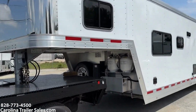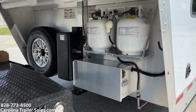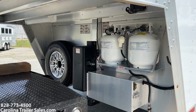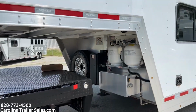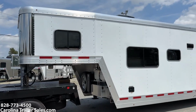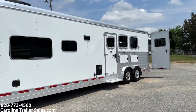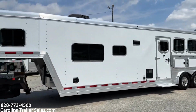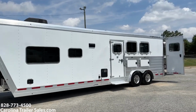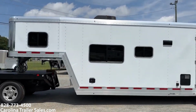This trailer is all aluminum as well. It's got an aluminum lockable battery box, 2 propane tanks. It does have aluminum wheels, spare tire, hydraulic jack, white in color, no graphics. Super clean trailer. This trailer was very well kept. They bought it brand new. Like I said, all they did was do a little bit of an upgrade. No issues with this trailer whatsoever.